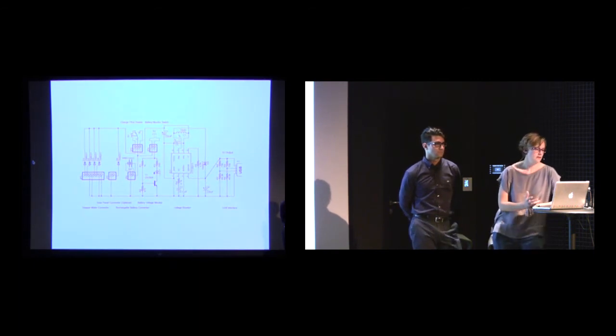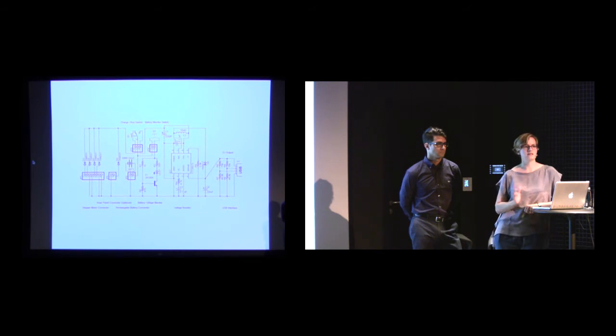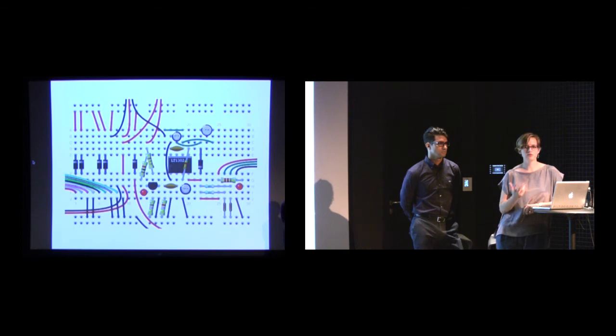And so normally when we think of electronics or anything in this kind of manner, we see these circuit diagrams, which are interesting and obviously very useful. But the problem is they're only accessible to a certain group of people who know how to decode them.